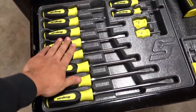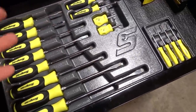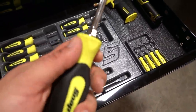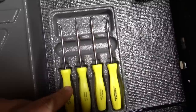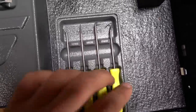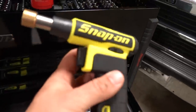Moving down, got to pull these drawers kind of hard. Screwdrivers, this is the biggest set that Snap-on makes for everything. I really do like Snap-on screwdrivers. Again, a screwdriver is a screwdriver, but they are really, really nice. So screwdrivers, high-viz. Picks, gotta have some picks. You never know when you're gonna need to get an O-ring off or something like that. Picks are always a good thing to have. Got a butane torch here.